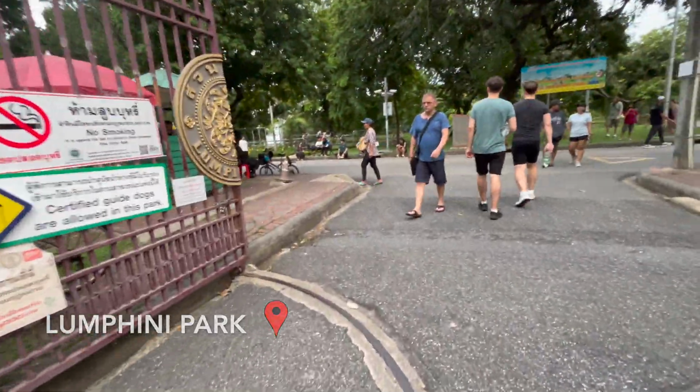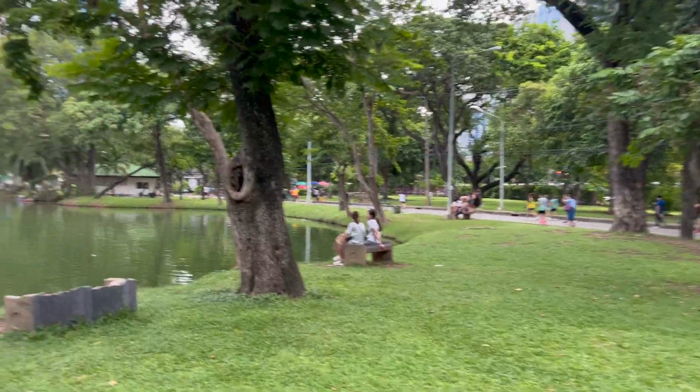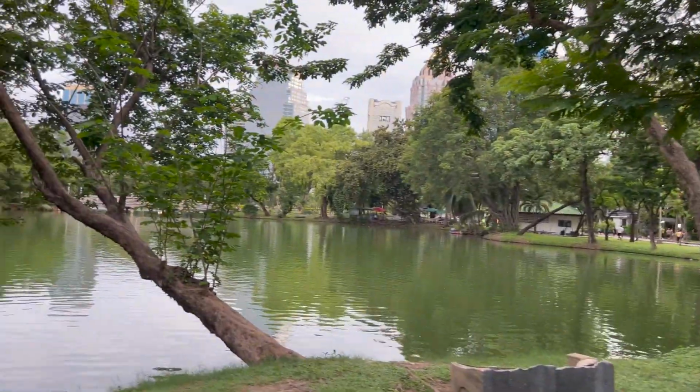Here we are at Lumphini Park. It's so beautiful, I had to show you, even though it's not a mall. There are also so many food sellers outside, so you're not going to go hungry.